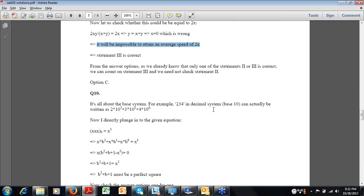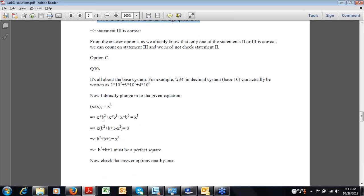Similarly, normally what we use is the base decimal system, base 10. So we write 234. 234 means nothing but 2 into 10 square plus 3 into 10 to the power 1 plus 4 into 10 to the power 0. So similarly we will do here also, base b. x into b square plus x into b to the power 1 plus x into b to the power 0 is equal to x cube.